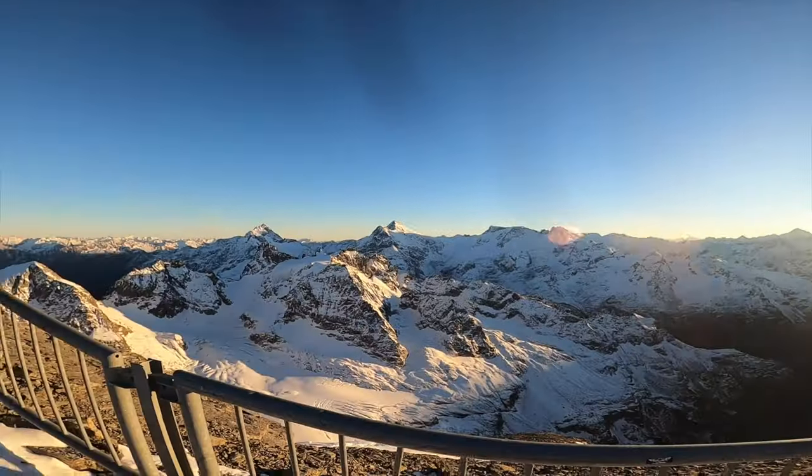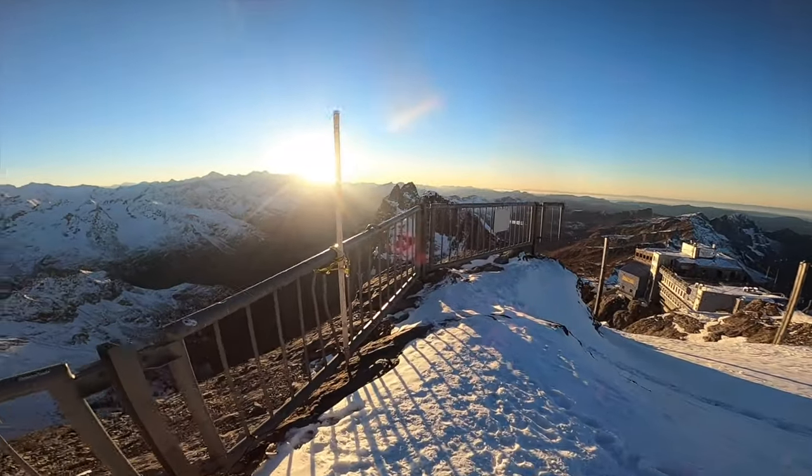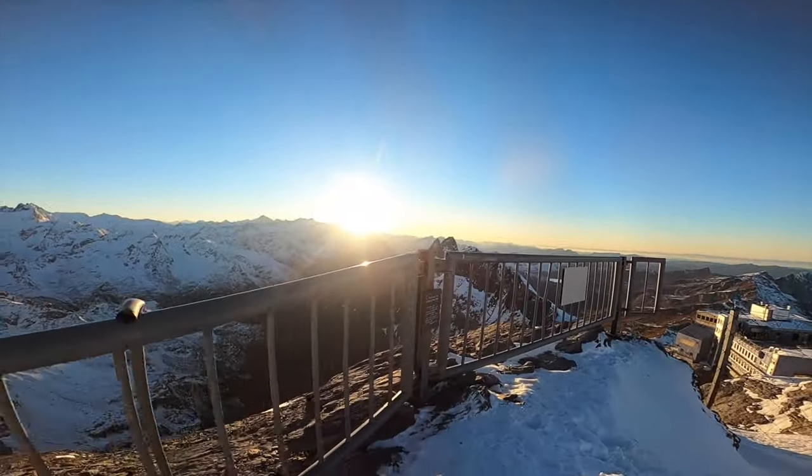Back here at the Titlis, small Titlis, enjoying the superb sunset, and I'll show you some more footage with the drone basically.